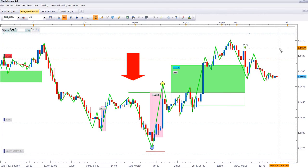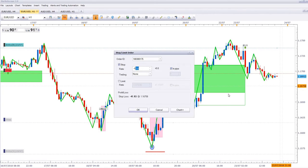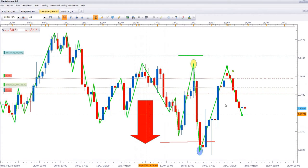So I'll actually move my... There we go. I've moved my entry order down to 10 pips above that. So if the price pushes up to this point, we'll jump into a trade. And this is the stop loss for that entry. At the moment, it'll be 10 pips below the lowest point, which is about there. So we'll see if the price moves up and hits the entry. We'll see where the low of that push up is, and move the stop loss accordingly. That's how easy it is to adjust your trades. Just click and drag. AUD USD 4 hour is in a sell.